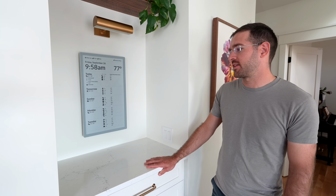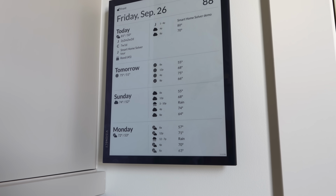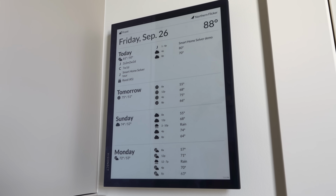For other screens in the house, we have more traditional e-paper displays from a company called Visionect. Those are thin clients and they load this web page about every 10 minutes, which means that they can't display real-time information.